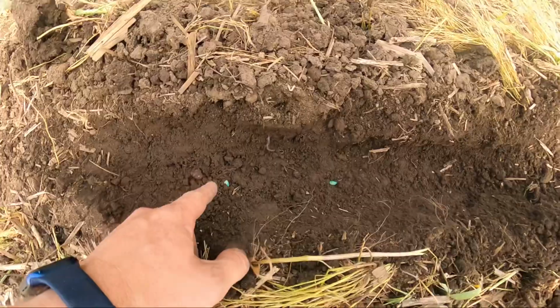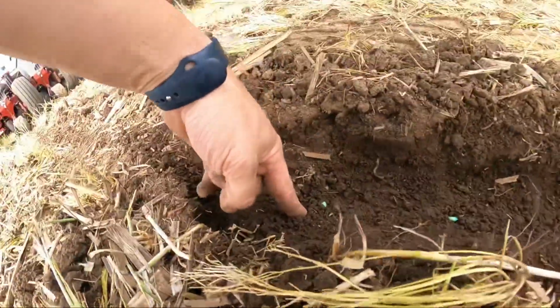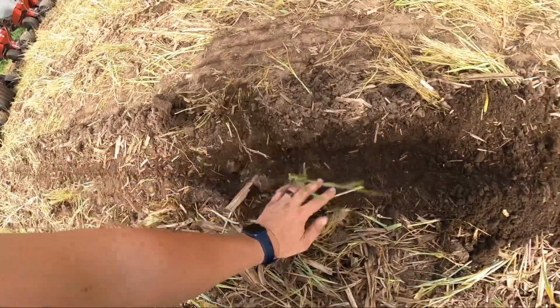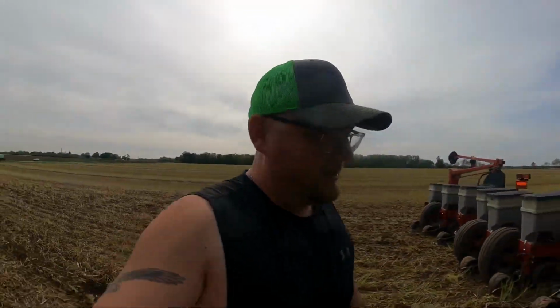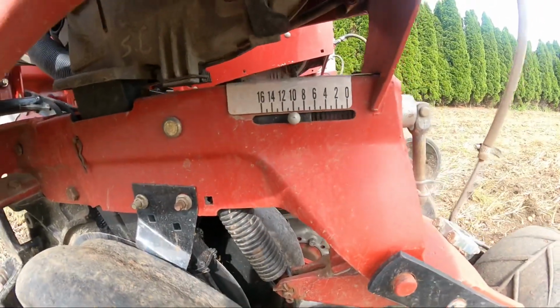Definitely don't need to be that deep. Spacing's good, but we're deep. Really deep. So we'll have to adjust it a little bit. Tilled up, it lets it dig in a little easier. Changed our depth a little bit.